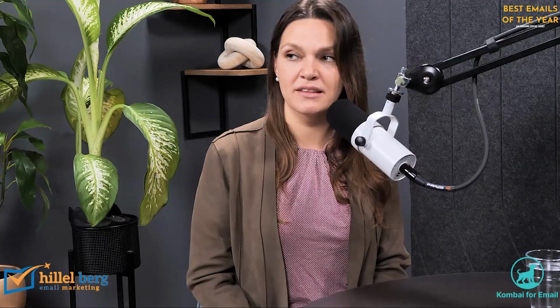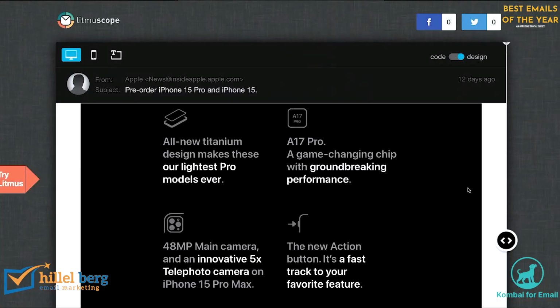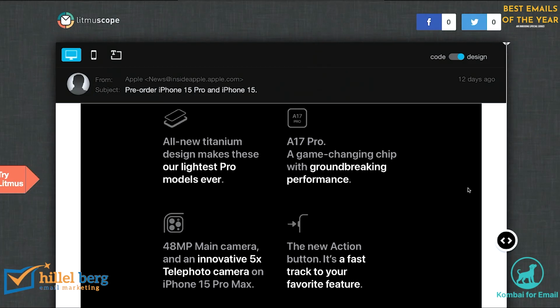I like these unique selling points that they added in the first image. Right away you got these four points. These are the main points of this phone. That it's really light, that it has a great chip, so it's ridiculously fast. It has a really good camera, well, three cameras. And the new action button. I guess there's a new button that they're excited about.